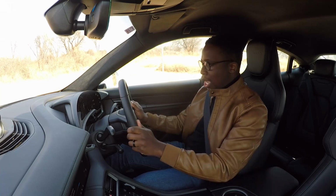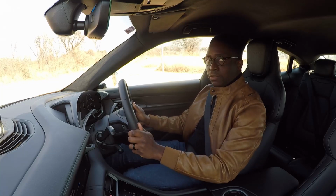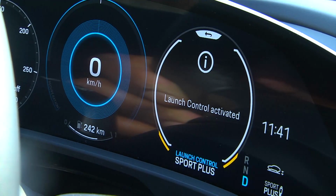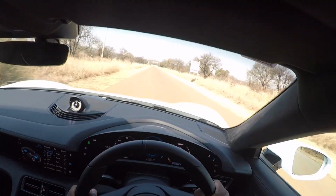To prove this, I want to show you something. I'm going to switch my drive mode from normal to Sport Plus. I'm going to put my left foot on the brake, my right foot on the pedal, activate launch control, and oh my word!